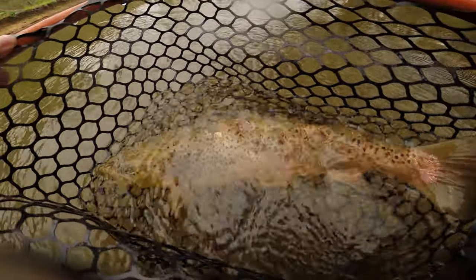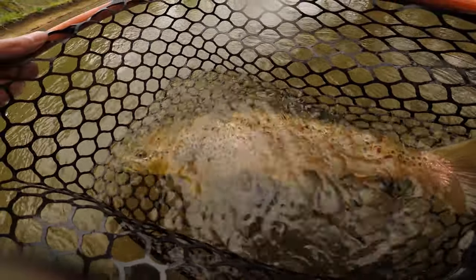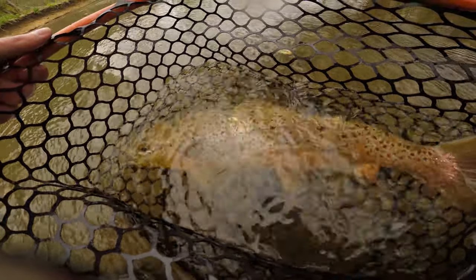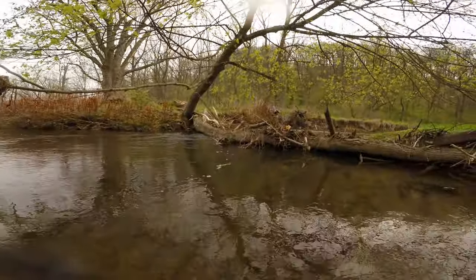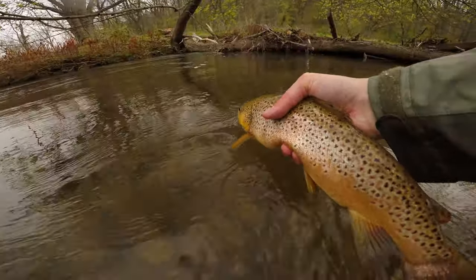You can kind of see right there where this guy's been in a fight before with some sort of bird or something, maybe a kingfisher or an osprey, an eagle, you never know. But this guy's a fighter. He was tucked up in this tree, and I think it's time to let him go.